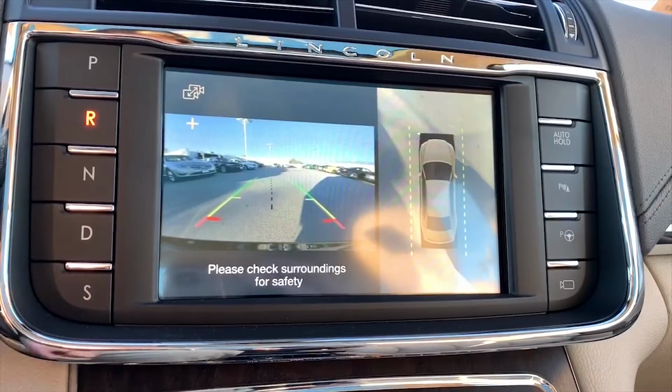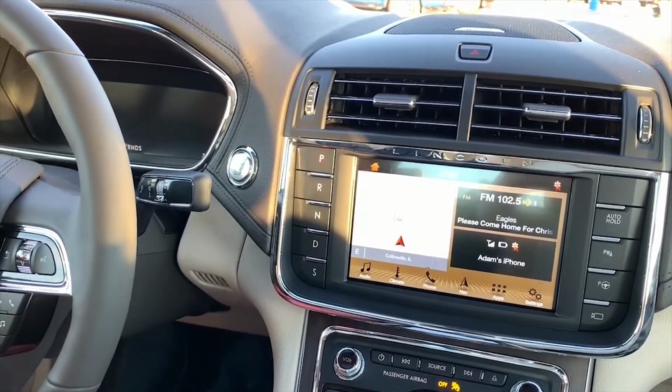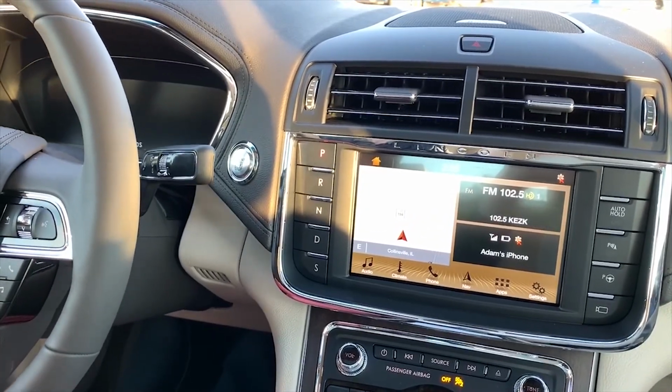This feature is one of my favorites on Lincolns. It's called Auto Park. So when you pull up somewhere and you're ready to get out, you actually have the option of putting your car in park 3 different ways. You can either press the park button, or you can unbuckle your seatbelt and open the driver door and the car will automatically go into park, or you can simply pull up somewhere and stop, press the ignition key and turn the car off, and it will automatically put itself back in park.